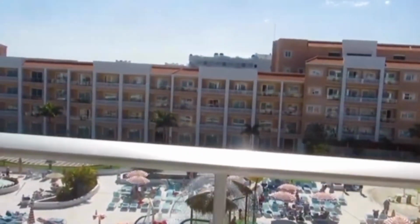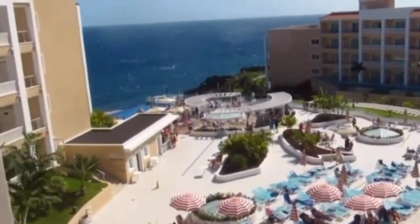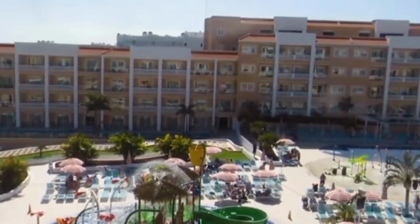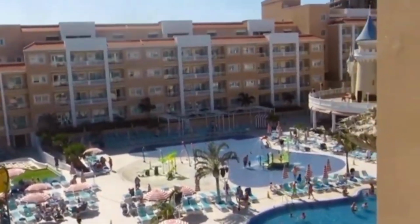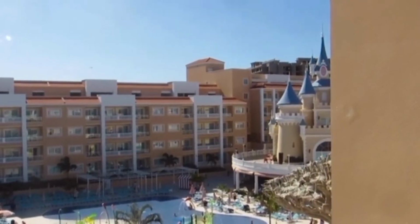And the view, this is the balcony, and you can see the kids play area a bit, and over there, and right in the corner, if you stand right here, you can kind of see a corner of the castle, and that is my room tour. So I'm going to go and get changed and then head out.